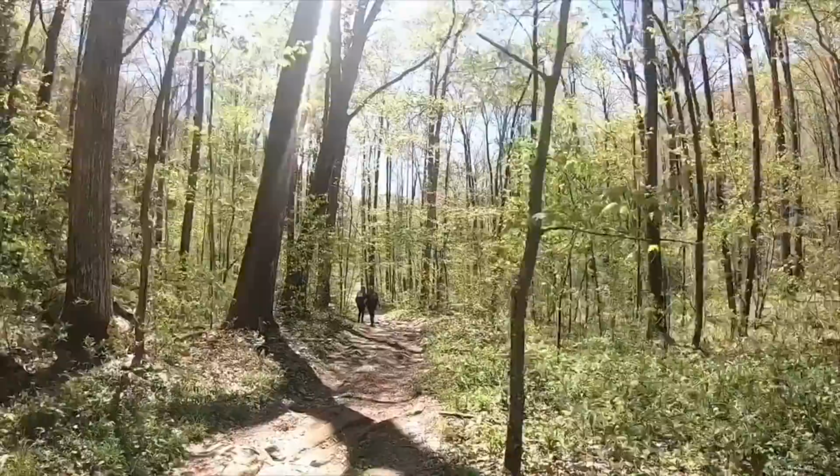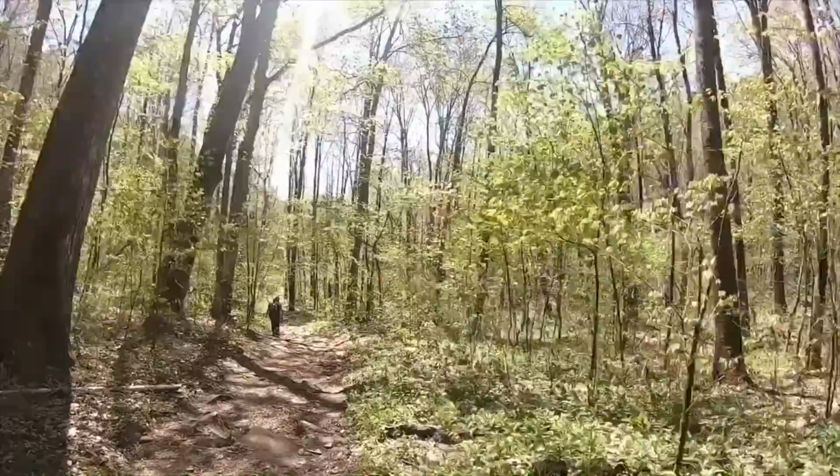Head back down. I might film a little depending on, this is really pretty here. I just want to film it. Let me show you what I'm looking at. I don't know if it's going to be as pretty on this camera as in person, but it's just really, really pretty scene here.